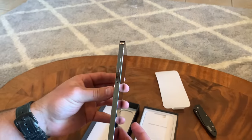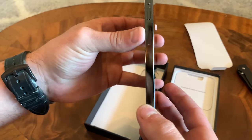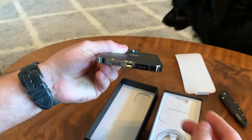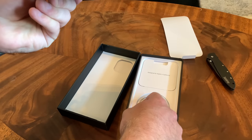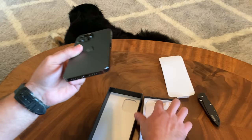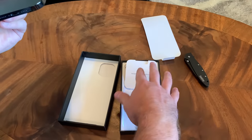Hey, David. All right, so here's the sides. Beautiful. Mirror finish. Yep, beautiful mirror, and my fingerprints are already on it. Yep, sad. And that is, I believe, a USB-C. Oh, it's a lightning. Maybe that is a C. I don't even know. Oh, no, it's a C to a lightning cable that they include in the box. Of course, they don't include a charger. That's why the box is so thin.